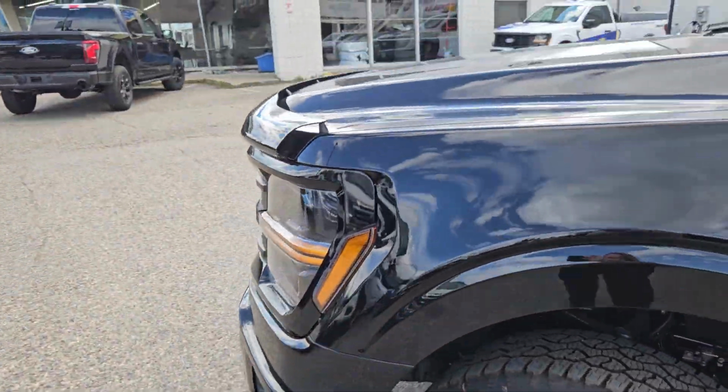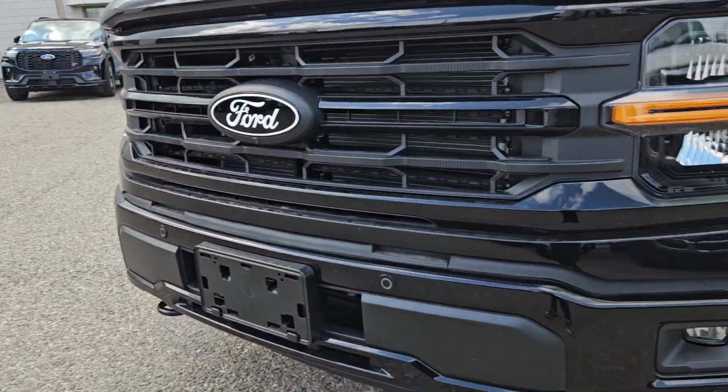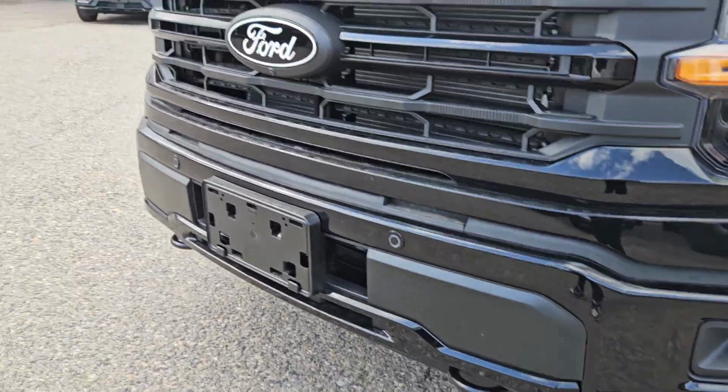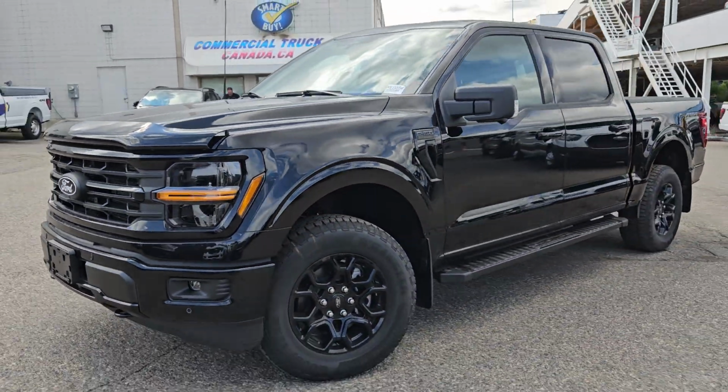And moving to the front here, we have a nice black hood deflector, front park sensing, license plate bracket, recovery hooks, front view camera, and that nice Ford grille.